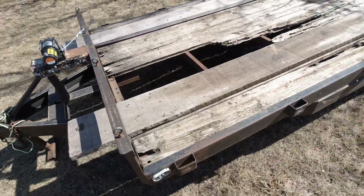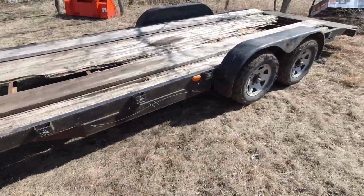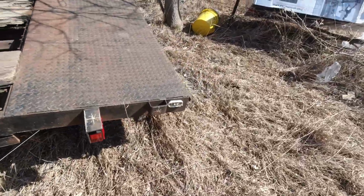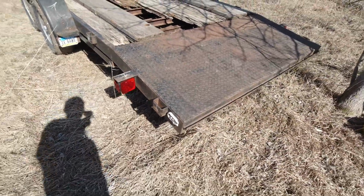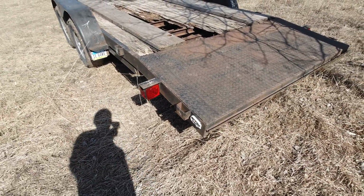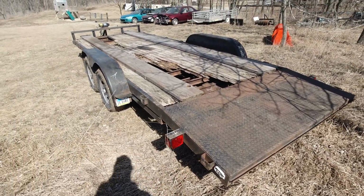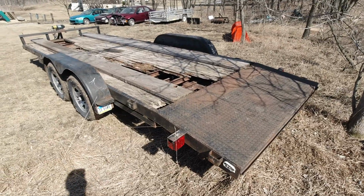I need to repaint it. I need to get new lights on it. I actually did replace the rear lights because the other ones weren't working at all, so there are new lights on the back already. But we just need to tear this down, clean it up, paint it, make it nice again.